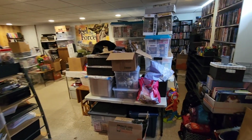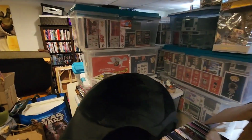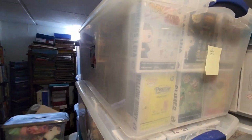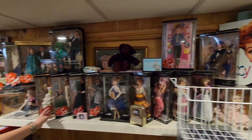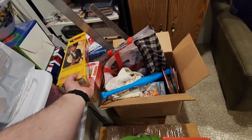If you like Lucille Ball, there is some Lucille Ball stuff. So, you have a bunch of Funko Pops. There are people running away from us over there. They're like, why are these people in our house? So you have a bunch of totes of Funkos, all kinds of different ones. Then you have Denise over here. So you got a bunch of Lucille Balls. They're so cute. There's a Santa Claus one. There's some more here. You got a couple old lunch boxes, Marvin the Martian. You got an Indiana Jones.